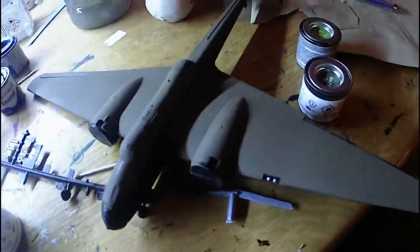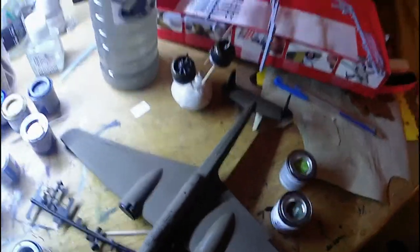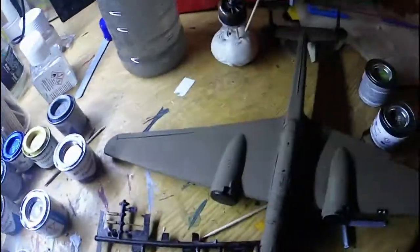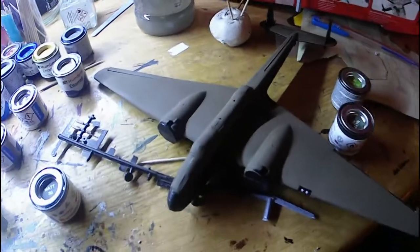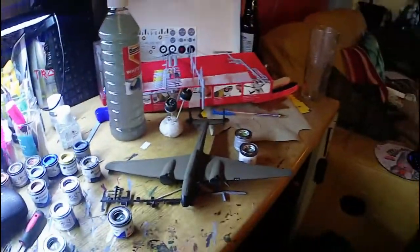Right, okay people, bit more progress done on the, what's it called again, Hampden. It's been a good few days, been unmotivated really. Been struggling with motivation on this kit, but it's coming along. Must be everything that's going on in the world right now is getting on top of us.